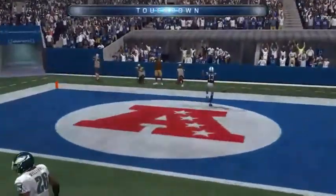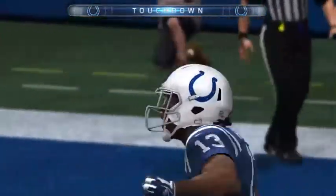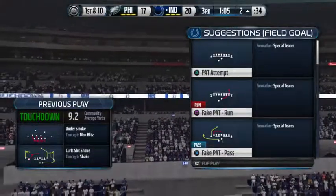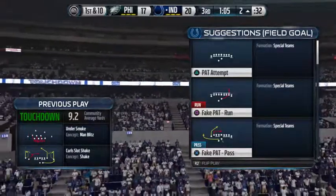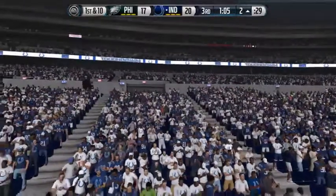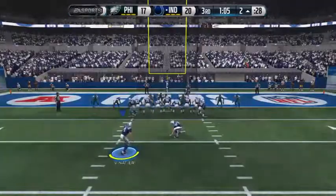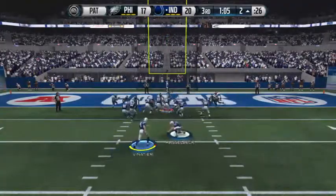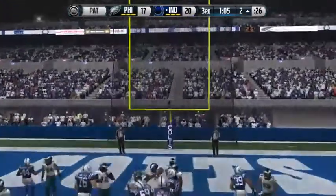Nobody was going to catch him there. Touchdown. Nowadays, so many kids, they grow up, they want to be wide receivers. I don't blame them. They're out there, they get to catch the football, they get to score touchdowns, they get to do dances, and you're not really allowed to hit them either. What a job. Count it.